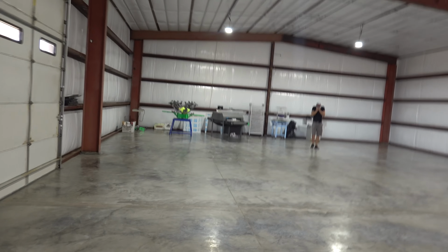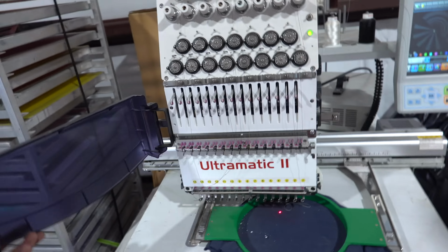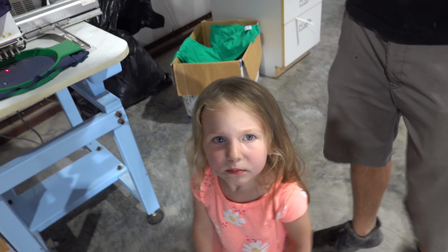All right, so moving some things in. All right, so it's the first time we plugged in the embroidery machine. So this was, would you call it a last minute purchase? Yeah, it was there. It was a purchase, and you couldn't resist.